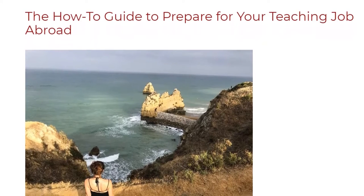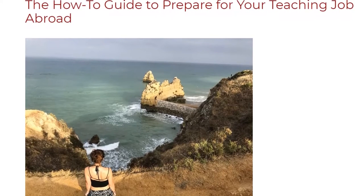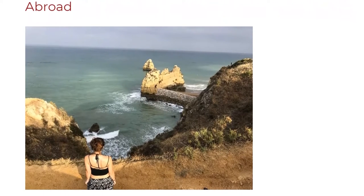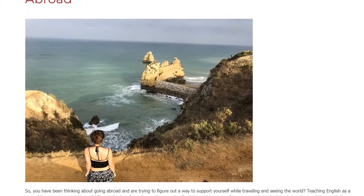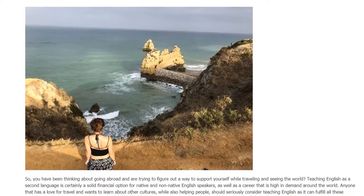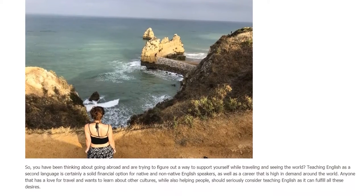So, you have been thinking about going abroad and are trying to figure out a way to support yourself while traveling and seeing the world? Teaching English as a second language is certainly a solid financial option for native and non-native English speakers, as well as a career that is high in demand around the world. Anyone that has a love for travel and wants to learn about other cultures, while also helping people, should seriously consider teaching English as it can fulfill all these desires.